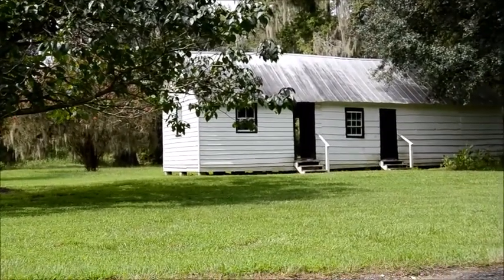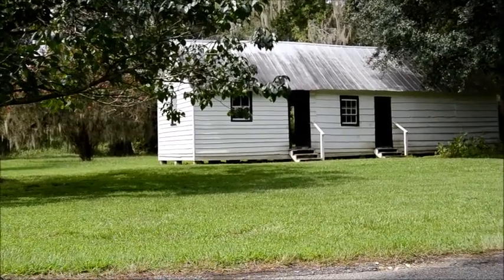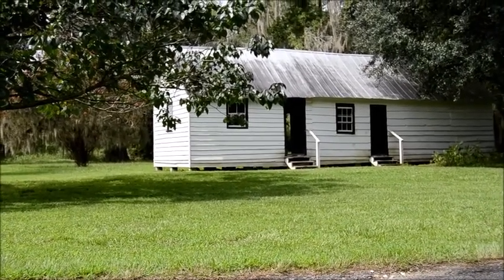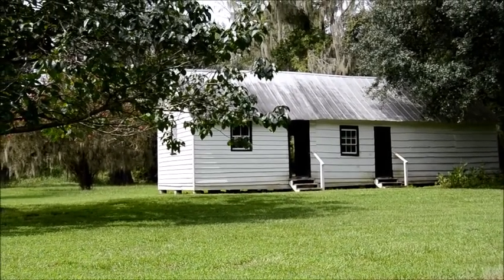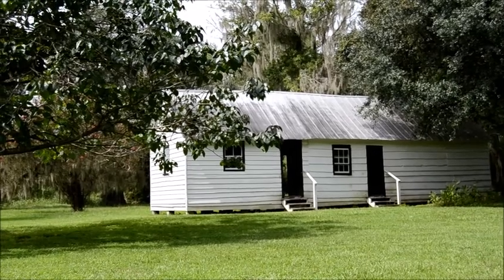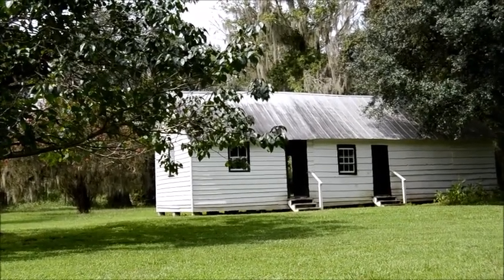No electricity until the 1940s and 50s. About 10 years after, the big house gets it. No running water until 1971. No indoor plumbing until 1975. Mr. Johnny lives here. There's no water or plumbing, which is why his cabin has a back door. The outhouses were located behind his cabin.